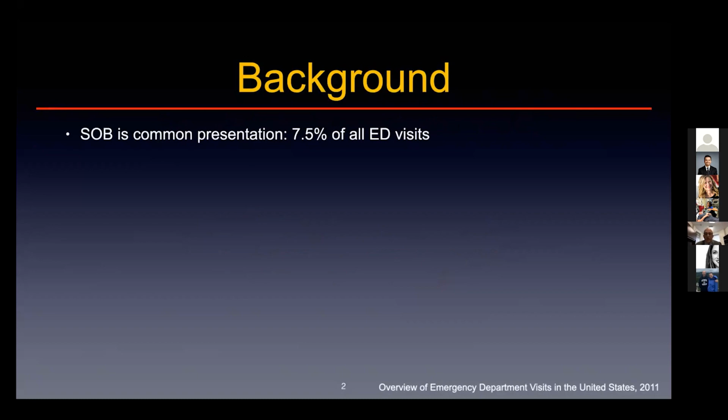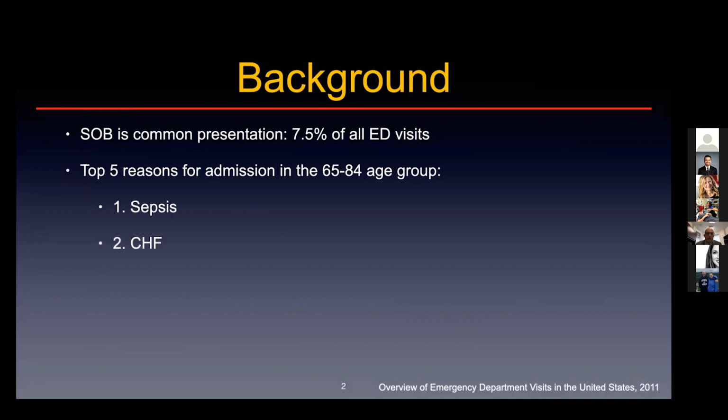As our population in this country ages, and we look at the most common reasons for admission for the 65 to 84-year-old age group, we can see that in those who are coming in due to CHF, pneumonia, and COPD, shortness of breath is going to be a very common reason for their admission. In addition, those patients who are admitted due to sepsis and dysrhythmia oftentimes will also have shortness of breath as a key component. So shortness of breath leads people to come to the ED, and it's also a common reason for patients to require admission to the hospital.